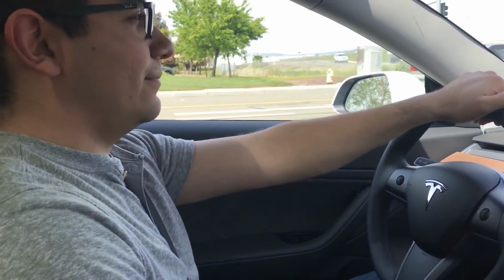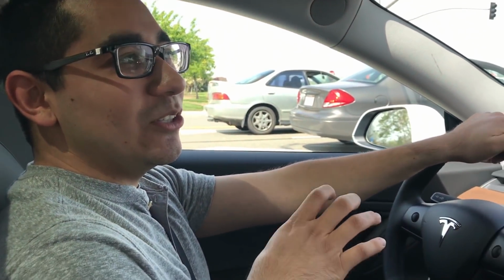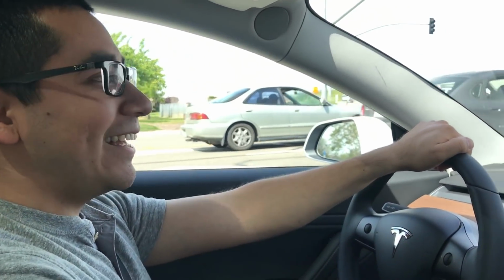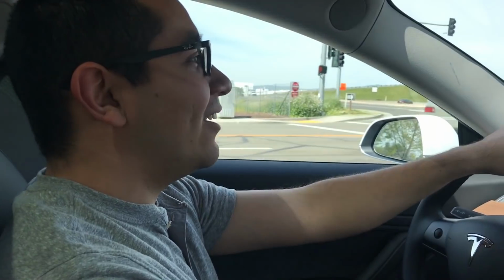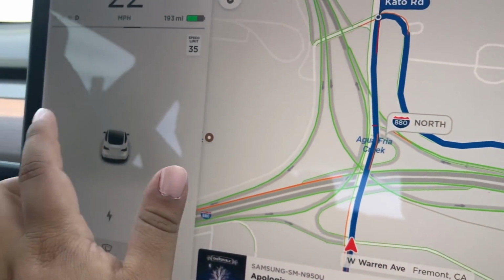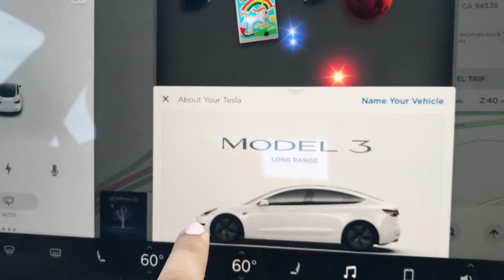Okay, so we just left the delivery center. Babe, how do you feel driving it? It feels weird because I'm not used to it, but it's so awesome. Yes, you guys cannot just imagine how awesome it is. We're super happy. And this car only had 10 miles, actually had 9 miles.